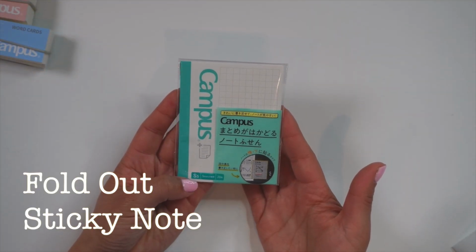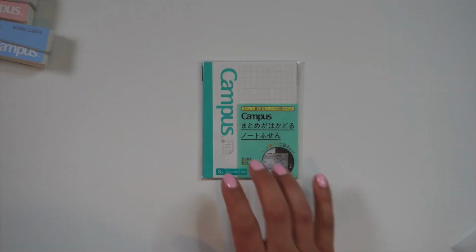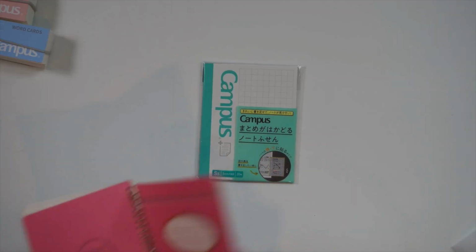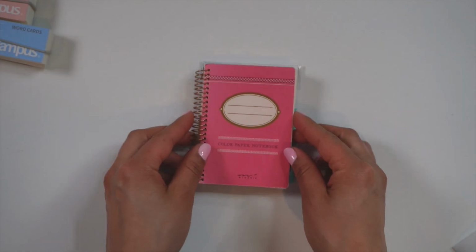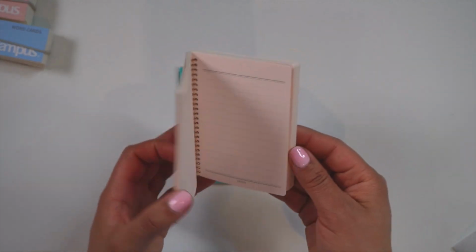This, it says S5 on it, but it's super small. It's a little bit bigger than this pocket notebook. It is pocket sized. It is the same size as this color notebook from Midori, which I did not pick up in Japan, but is part of my collection.